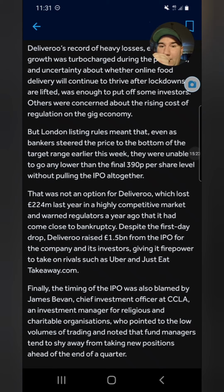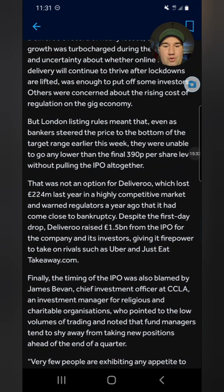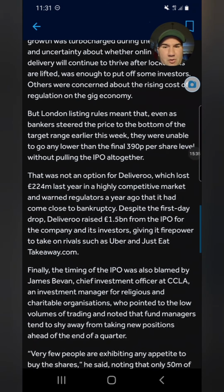But the big worry is obviously the government getting involved with their workers and how they structure their workers. That would really crush the margins, which would make it much harder for it to become profitable. But with Amazon backing it, I think it's got a clear way to become profitable, and Amazon will help it.